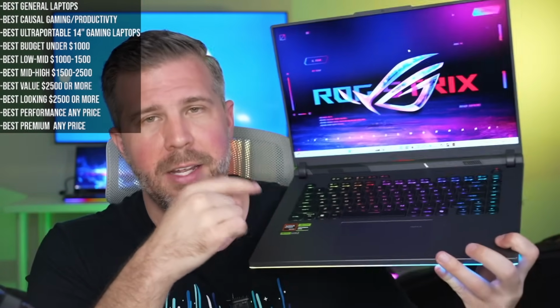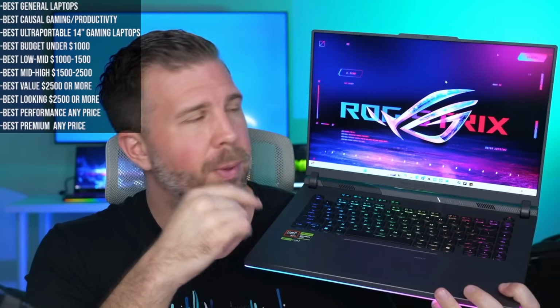This laptop right here is one that I'm just about to review coming up. This is the Strix G16 with the RTX 5070 Ti and the Ryzen 9955HX. One of my top recommendations coming up here.